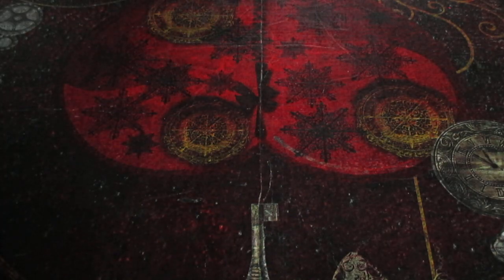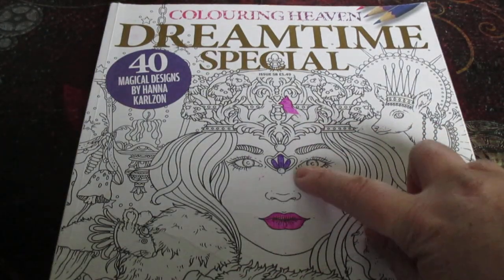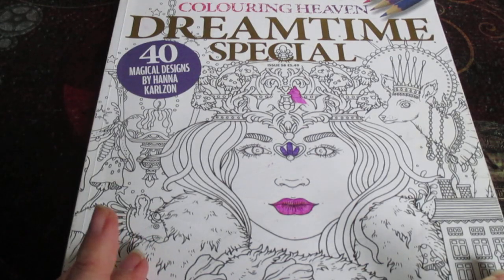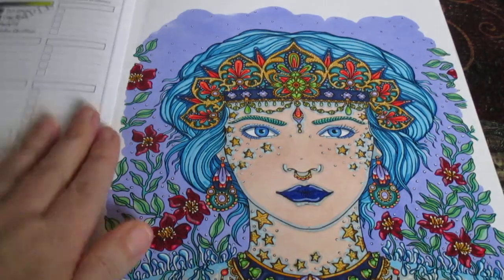Right, now over to the Dreamtime special that I said about, and as you can see, lips and a bit. I'm not sure if I'm going to tidy up the front cover, because I might be taking the pictures out, and I shall tell you why in a minute.